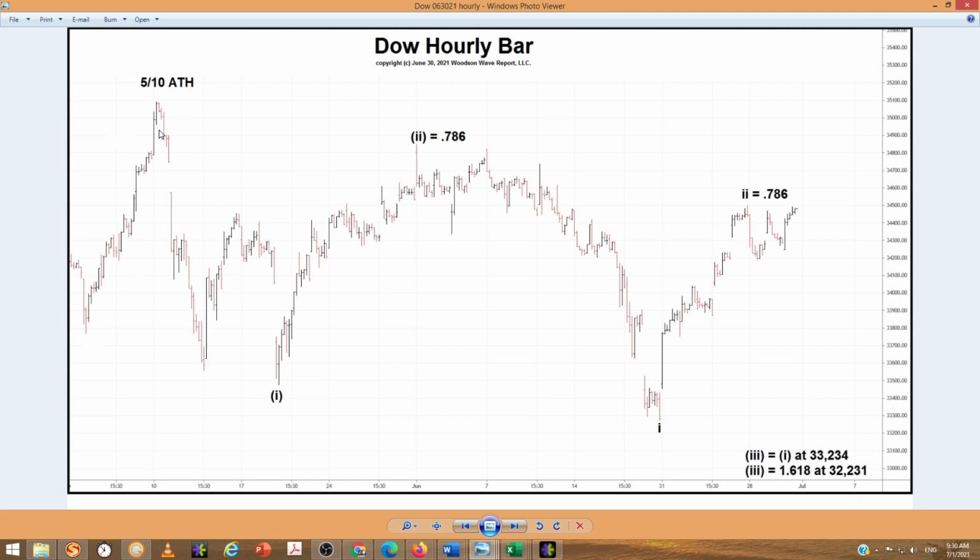The May 10th all-time high still exists. You can see a 1 down here. This 2 up, if it's the correct count, retraced a Fibonacci 786. Another, it looks like the third wave is subdividing. Another 1 down, and this 2 up retraced 786 of this. As long as this high holds here, this count is good.